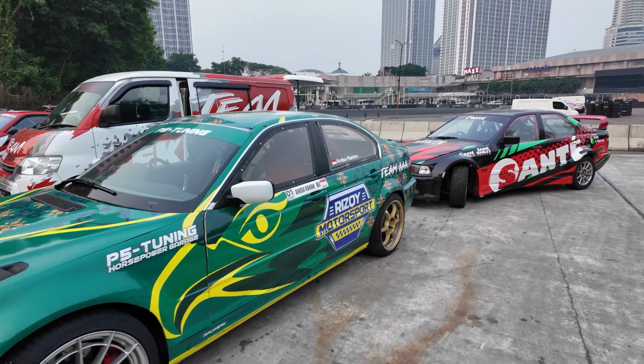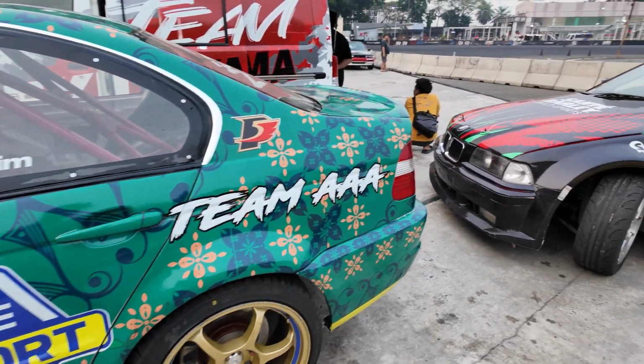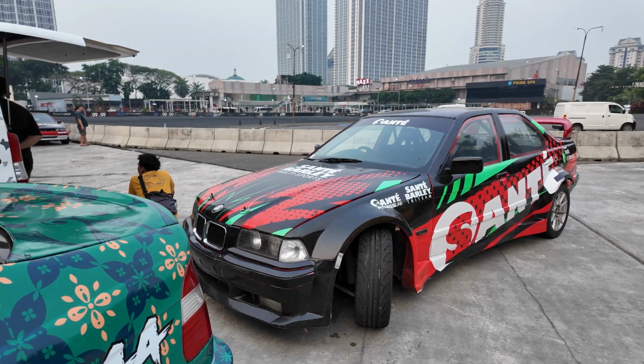Last but not least, there's a couple more E46s, E36s. These two cars are actually female-driven cars. One interesting thing about Indonesian drift culture is a lot of these female drifters come into drifting already super famous. Not in driving per se, but in other industries like gaming, fitness, just overall social media content creators. Akbar here at J99 has done a really good job in poaching the right people to come and start drifting, to not only expand the sport, but to bring in a lot of advertising money.